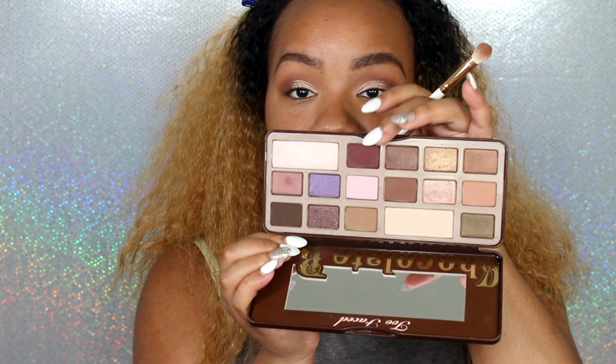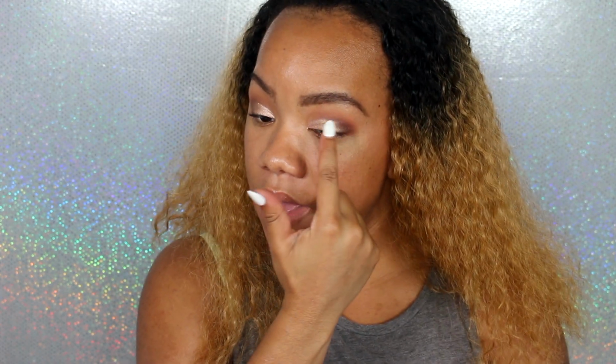Just gonna go back over it with this burgundy shade and I'm gonna go back over my outer corner as well as some of the crease, and I'm gonna go in very, very lightly with it.